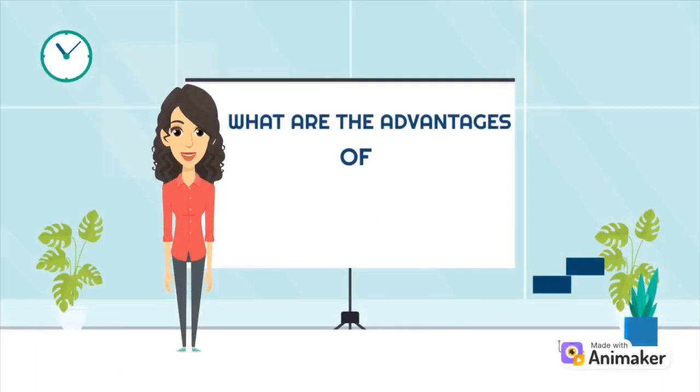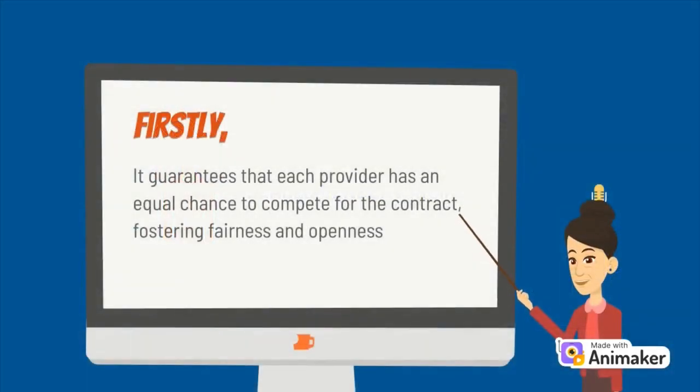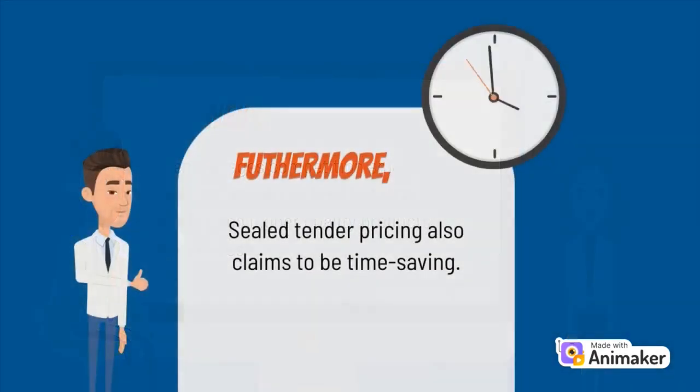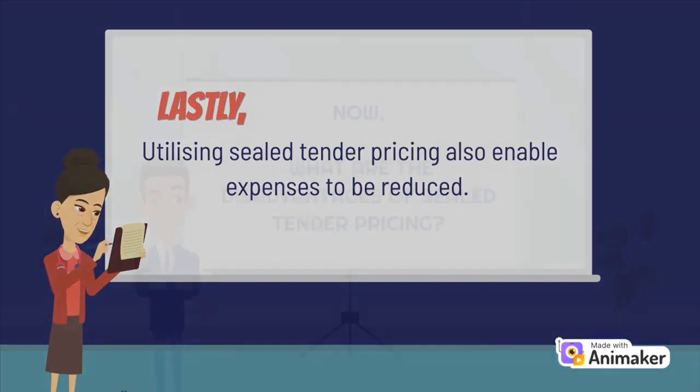What are the advantages of sealed tender pricing? Firstly, it guarantees that each provider has an equal chance to compete for the contract, fostering fairness and openness. Next, it encourages competition among vendors, which can lead to better pricing and higher quality products or services. Furthermore, sealed tender pricing is also time-saving. Lastly, utilizing sealed tender pricing also enables expenses to be reduced.